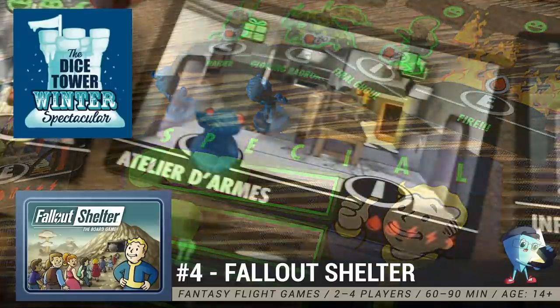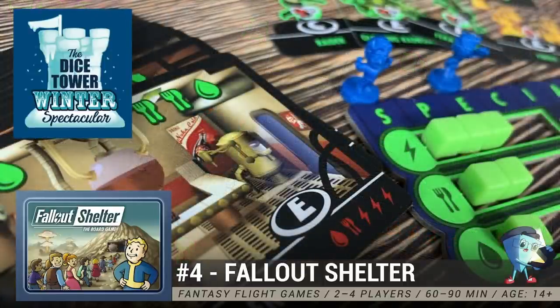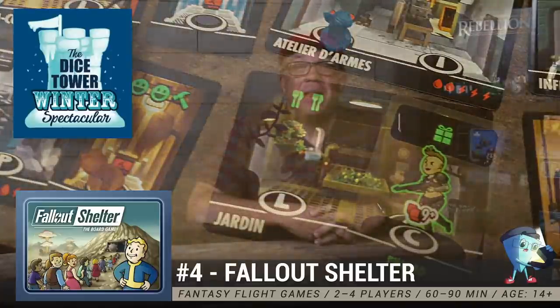This is a worker placement game where you run around doing various tasks and managing resources throughout the vault, trying to keep your people happy and building out your level of the vault, dealing with threats and power outages. I really like the threat cards and how they overlay the areas of the rooms. And there are lots of weapons and item cards to help you on the way. Now, it's easy to set up and play, and it's in continuous rotation at my house.